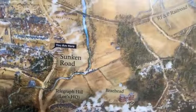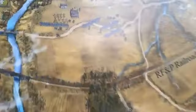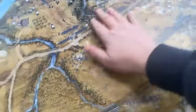And there is Telegraph Hill, which is up there. Sorry, I'm pointing that way. Behind there. Remember, this railroad's quite important as well. And where were we earlier today? Well, we were here, Slaughter Pen Farm.